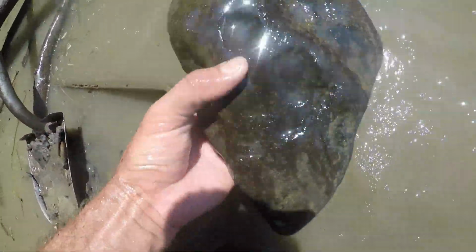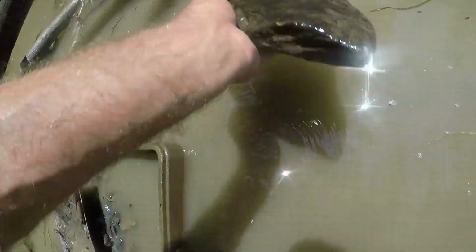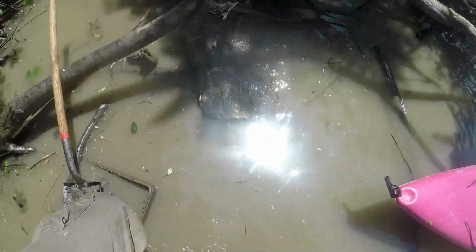Another nutting stone. Pretty nice one too, look. Nothing on the other side, but we'll take that. Nice find. Start the day off. I'll have to get that.